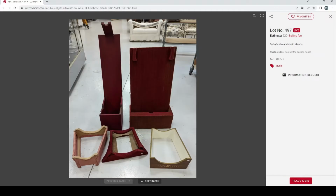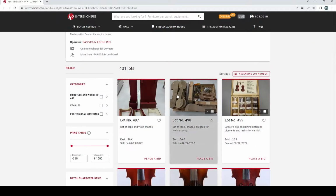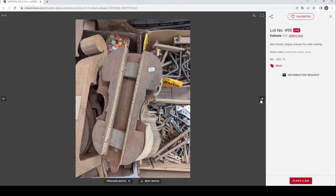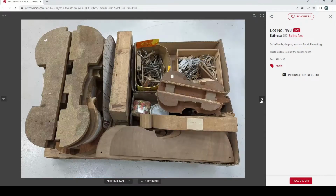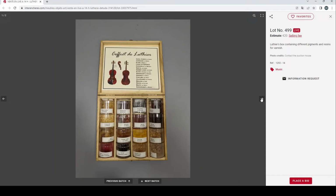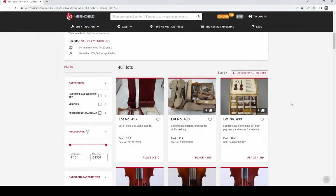So we've got a set of cello and violin stands there. Looks like they've seen better days. €20 start. Whole load of tools and molds and things like that for violin, cello making, etc. €50. Oh, there's some more pictures. General kind of stuff. Doesn't look super exciting. Here's a luthier's box containing different pigments and resins. €20 is the estimate on that.